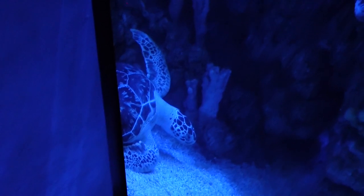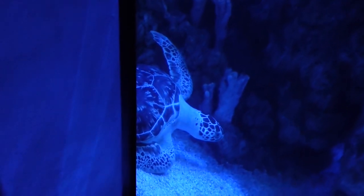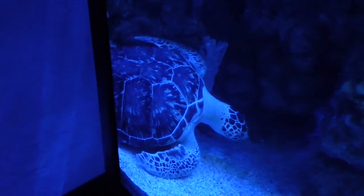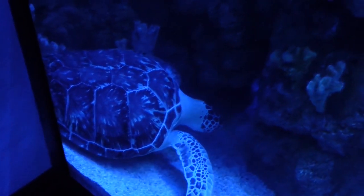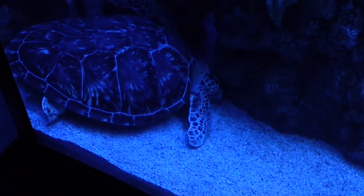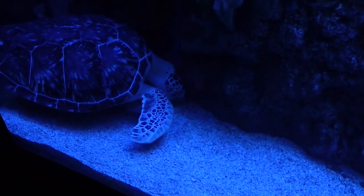The past few times we come, I think every time, they're usually swimming around up top. So it's kind of cool to see it up close. I think she's looking for food. She's scavenging the bottom.